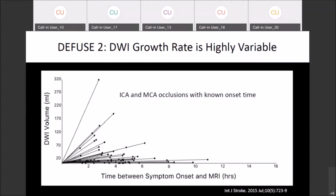What you see here is some patients really early on, let's see, this one, which is less than 3 hours, can have very large lesions. Most of the ones early on have small lesions. Some patients very late, and these are patients with large vessel occlusions, ICA or MCA occlusions, can have very small lesions. And this was the basis of why the late, that is beyond 6 hours, thrombectomy trials were successful.